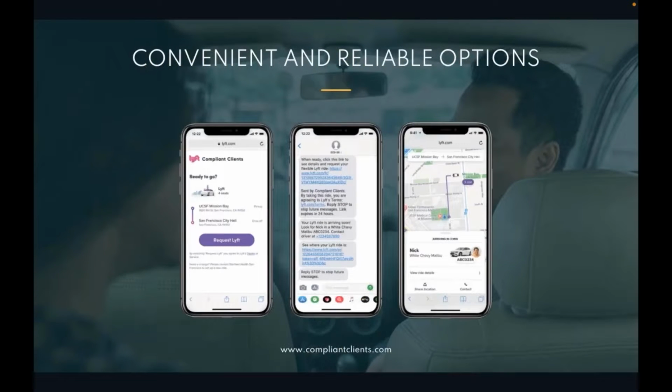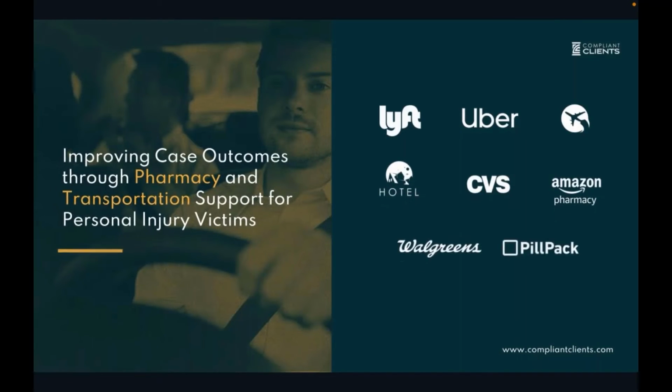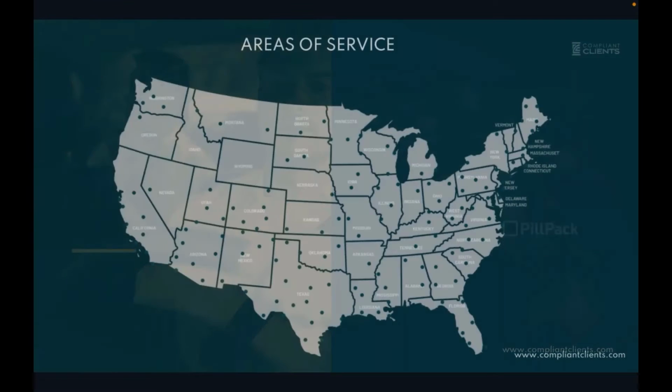We offer lots of different types of transportation. It's not just private sedan. We work with companies like Lyft and Uber. Our pharmacy card is accepted everywhere, like CVS, Walgreens, Amazon. We do flights, we do hotels. We are a white glove service company. Law firms and healthcare providers have a lot more important things to do than ensuring that their clients are making it to and from their appointments and that they're taking their medications on time as prescribed. And that's the only thing we do.